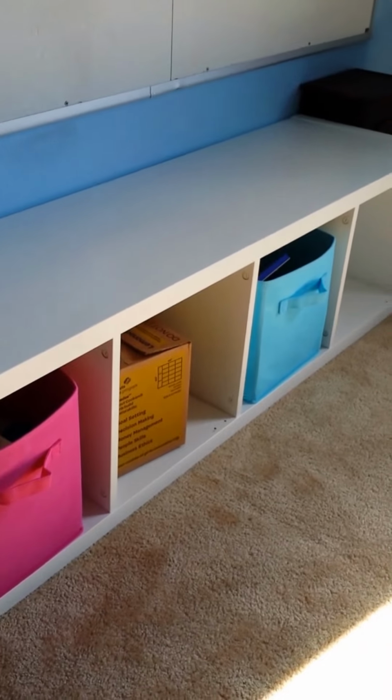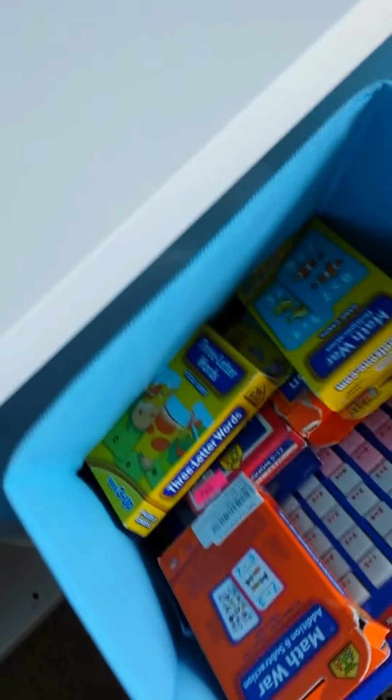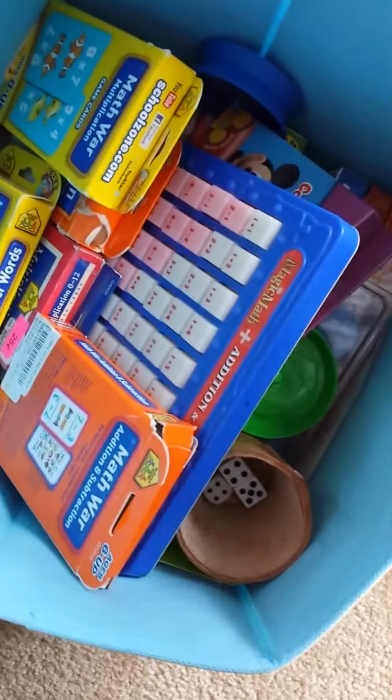This here is a Calyx 1x4 from IKEA, and underneath here we keep dry erase manipulatives, like dry erase boards, those kind of things. Some Brain Quest looks like it's in there. This fun little thing. Just simple things that they're able to use. Over here we've got more of our flashcards, dice, mostly more math manipulatives, some word cards, some dry erase that goes in this one. But just some really fun little things that I want the kids to be able to get at and do and enjoy.